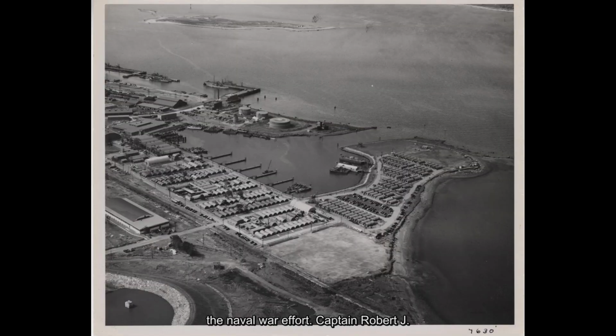Captain Robert J. Bulkley, Jr., who would later chronicle their story, felt an immediate love at first sight for these vessels, understanding their role as new weapons of opportunity that could fill critical gaps in naval strategy.